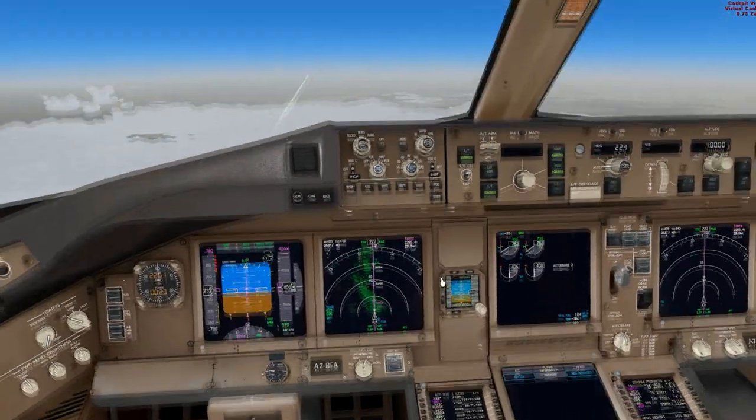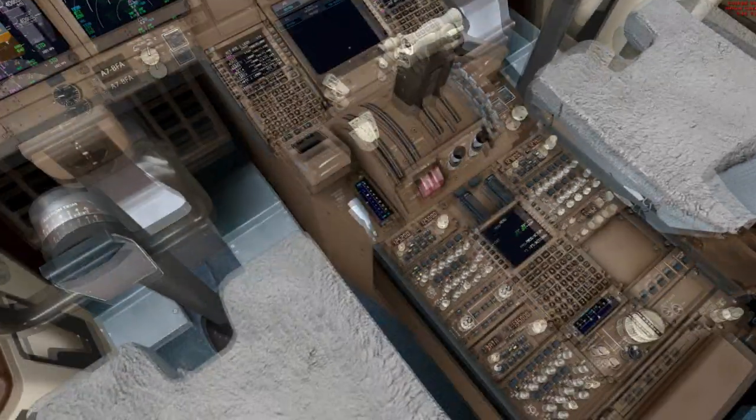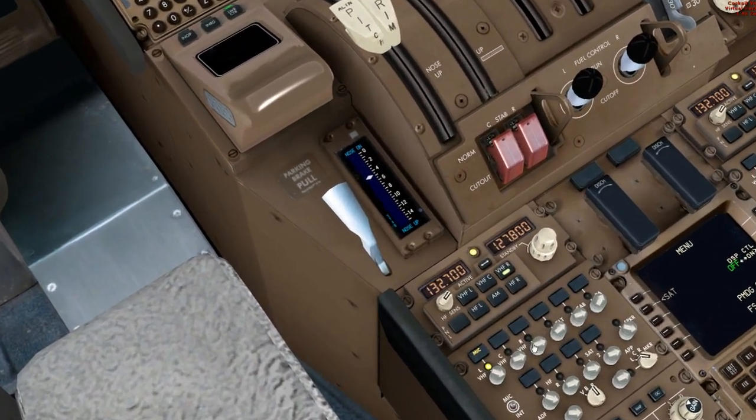Velocity 888, contact Melbourne approach on 132.0. Should be in range of Melbourne ATIS by now. Let's try it on 132.0. 7, and we'll turn that on as well.